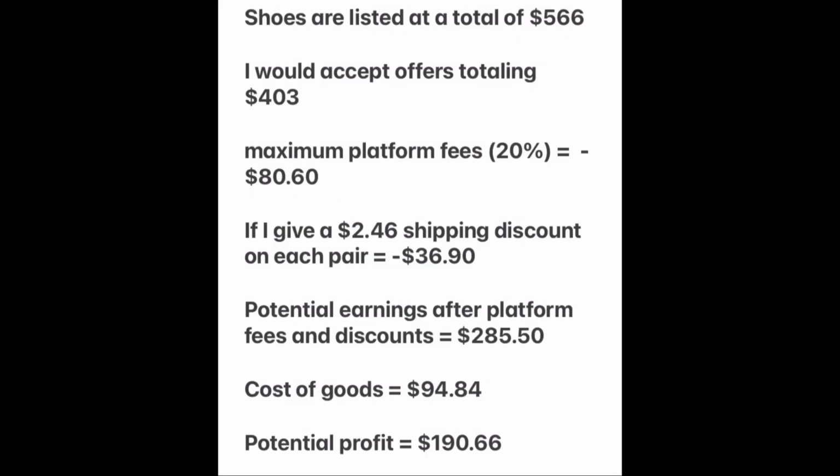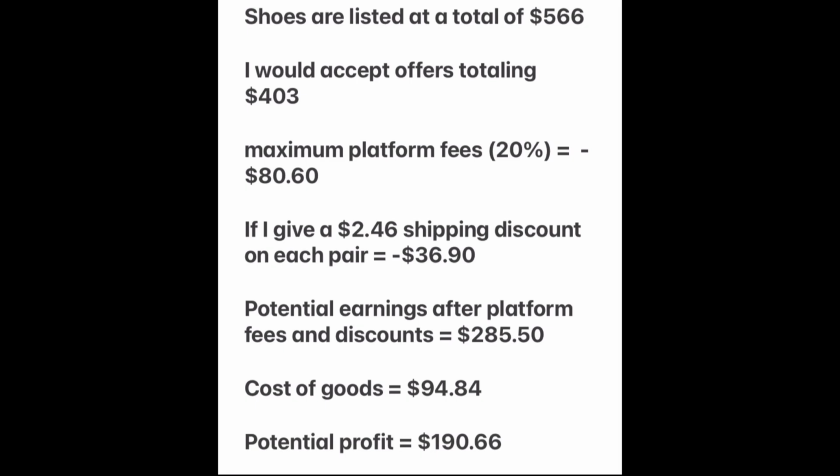Then I added up how much I have all 15 pairs of shoes listed for, and that is $566, but I could accept offers all the way down to $403. Then I took out maximum fees and shipping discounts, and I should end up getting back $285.50 at the minimum, and that is a profit of $190.66, and that ends up that I am working at $42.22 an hour. And so I think that is great, and I am so happy with this rescue box.